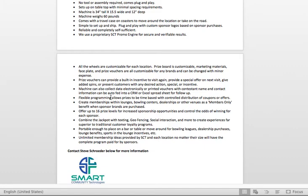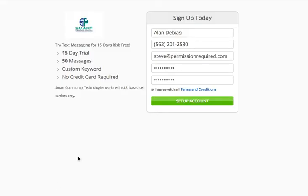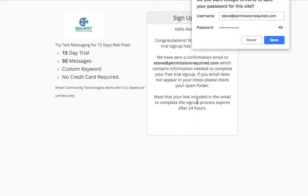Machine can also collect data. We'll talk about reverse append of data. There's flexible programming. There's 16 prize levels you can read all about as we go. Now, let's show you how all of this starts. And it all starts by signing up for a free texting account. I'll send you this link. You just put your name in there, your phone number, your email, your little password, and then you go ahead and set up the account.